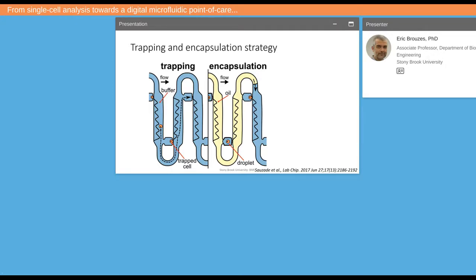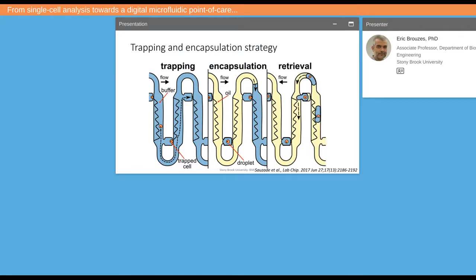Then the second step is to flow oil around those chambers. And we're going to see in detail how that works to create droplets, right? We've got a volume of aqueous liquid immersed within oil, so that's a droplet. And the third step was to retrieve those droplets by flowing oil from the other side.